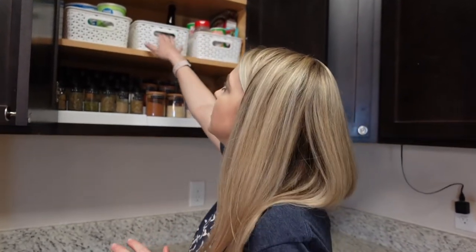And then the second thing that I decided to do was put all of our... Sorry, there is somebody mowing next door and it's very loud. So I put extra spices and stuff in this. Everything that you saw up here previously, like the baking stuff, we put in baskets. Since I am short, this is going to be a lot easier.